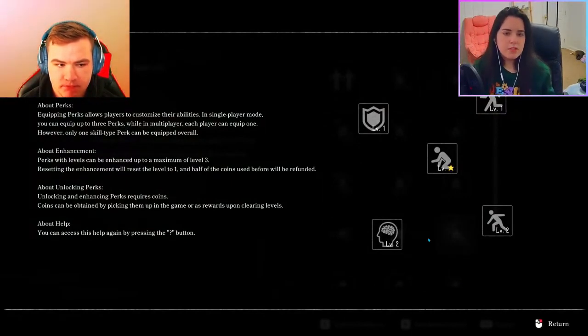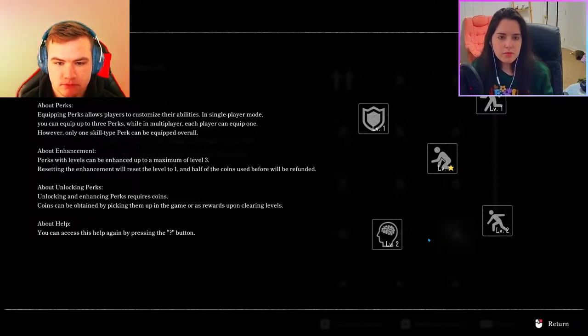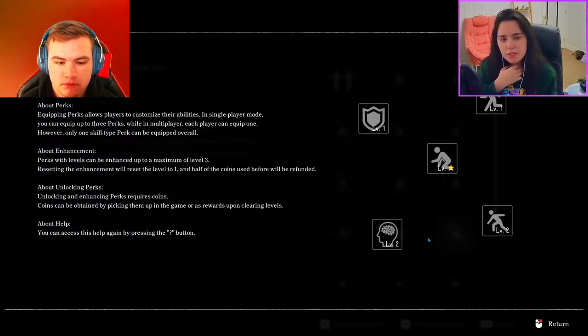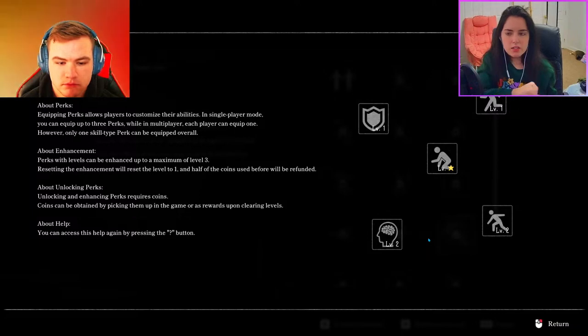Equipping perks allows players to customize their abilities. In single player mode, you can equip up to 3 perks, while in multiplayer, each player can equip 1. However, only one skill type perk can be equipped overall. Perks with levels can be enhanced to a maximum level of 3. Resetting the enhancement will reset to level 1, and half the coins used will be refunded. Unlocking and enhancing perks requires coins. Coins can be obtained by picking them up. Yada yada yada. Got it.